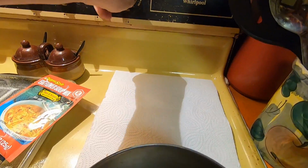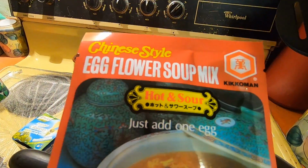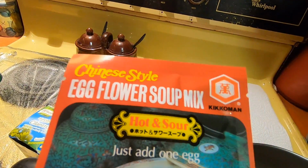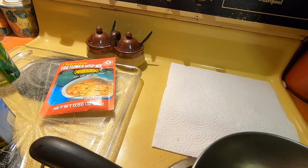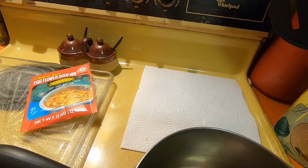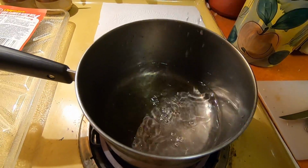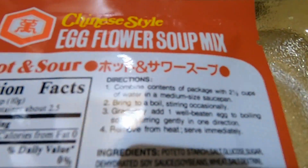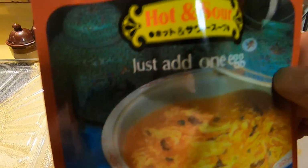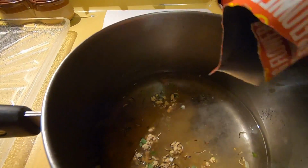Get the soup going. This is fun. You're gonna like this if you've never seen this before. I got into this about 6 months ago or so. I seen this and tried it. It's delicious. I kind of get hooked on some stuff, and I'll do it for a few months, and then come back to it a few years later. Just follow the directions on here, real easy. It's called egg flour soup. You get this cooking and then you throw in an egg. It's pretty cool. You're gonna like it if you've never seen it before.